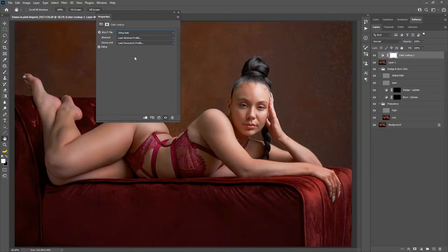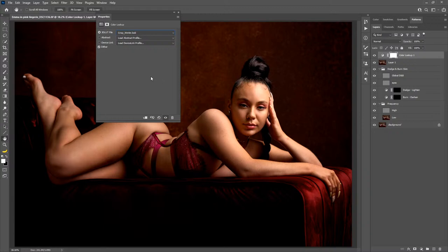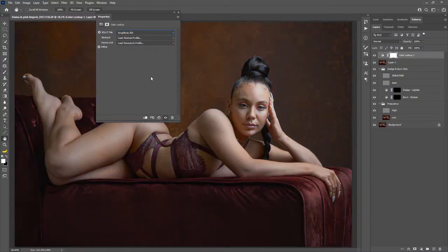So what sometimes I'll do is I'll just go through, and I have a few favorites that I really enjoy, but like Candlelight, I love this one. It looked horrible in this image, but I do love it. Drop Blues is another one I really like. We're coming to that one here pretty soon. There's Drop Blues. Again, doesn't work with this image very well.